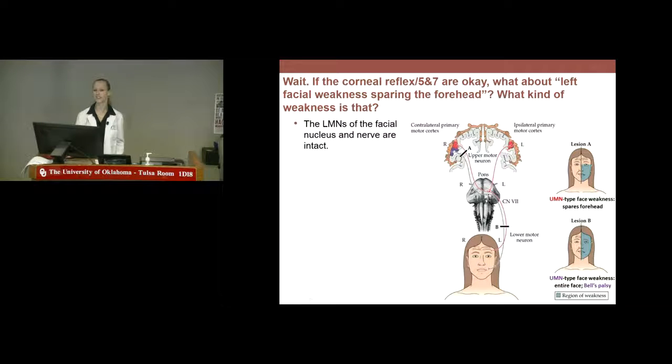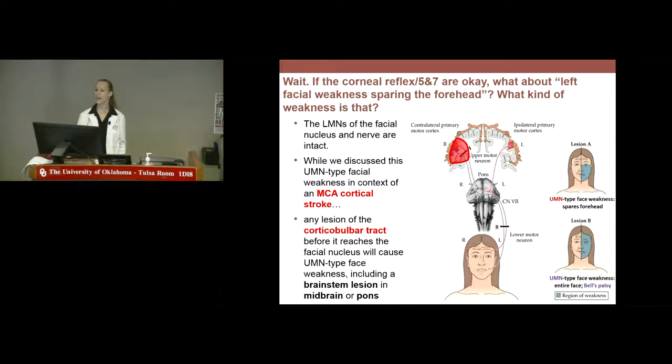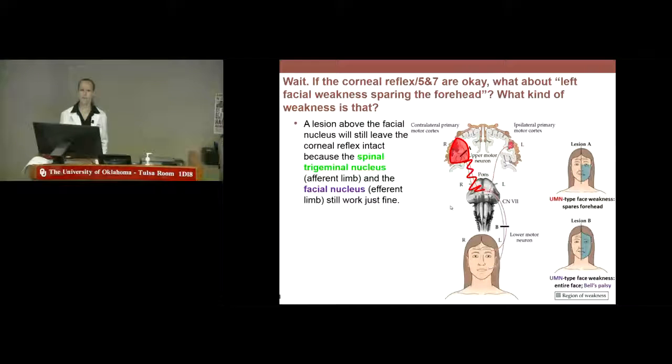So this tells us the lower motor neurons of the facial nucleus and nerve are intact. We talked about MCA stroke. And actually, any issue with this innervation above the level of the facial nucleus will spare the forehead. As long as it's above the level of the lower motor neuron, we will get this same upper motor neuron type weakness. And again, why our corneal reflex was intact is because it's sparing all that.